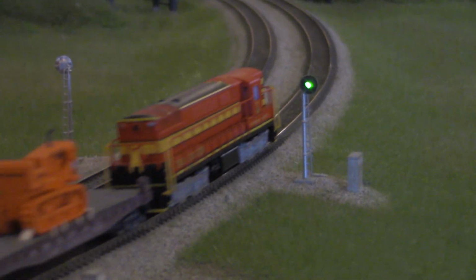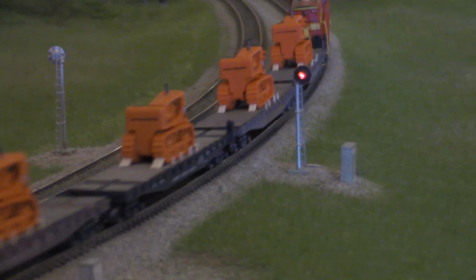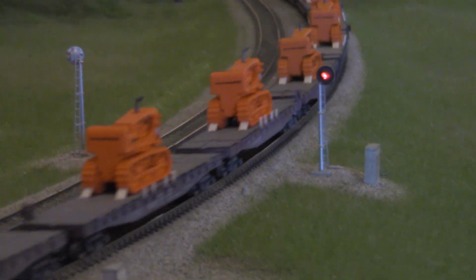Besides the beautiful collection of trains, structures, and dioramas available for viewing, there were two operating layouts which were equally well done.